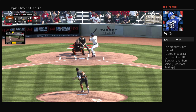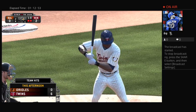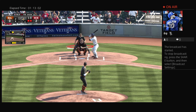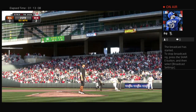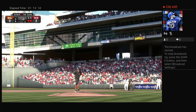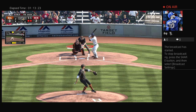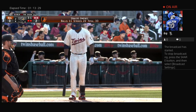Now the first pitch from Jimenez. Here's a slider to start things out, looked at for ball 1. A look here at the hits per side here in the late going. And he fires in a strike this time to make it 1 ball and 1 strike. Boy, good pitch, good spot. That thing tailed right back over the outside corner. Way outside, nearly to the backstop. 2-1. All the way here to start the at-bat.